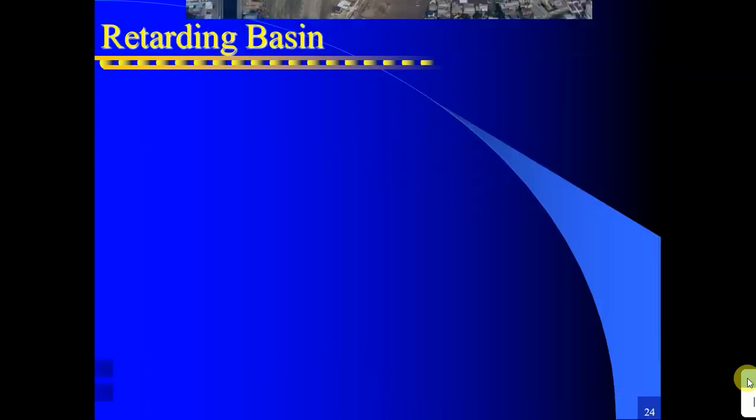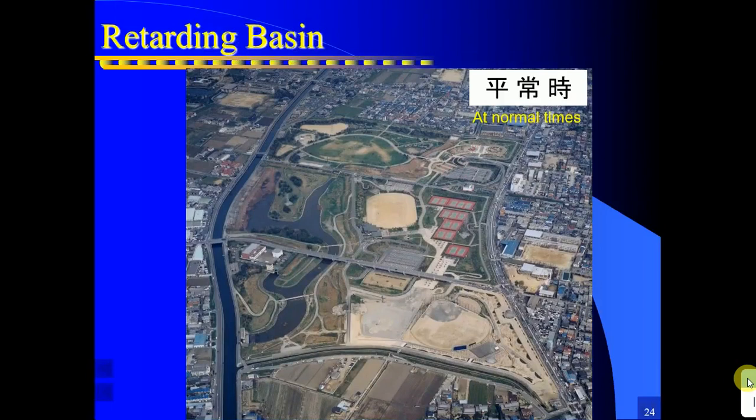Next, third, I would like to explain about the retarding basin. A retarding basin is a facility that controls floods in downstream rivers by temporarily storing floodwaters in a planned manner. During normal times, as shown in the photo, it is a valuable open space in the city and is used as a park or an evacuation site during disasters.